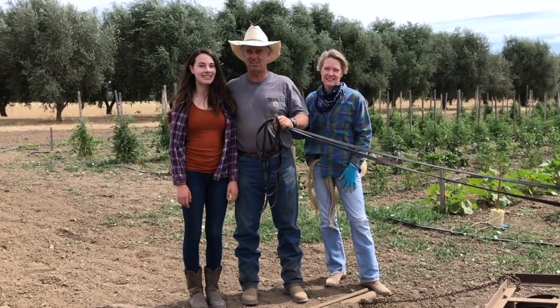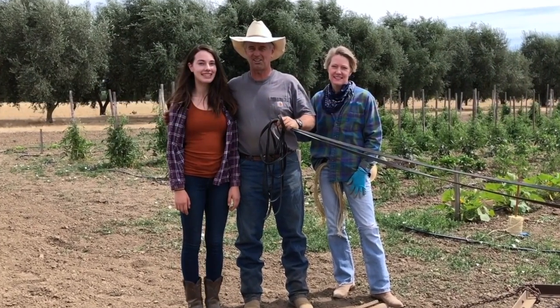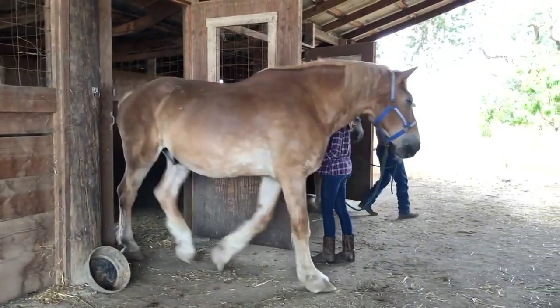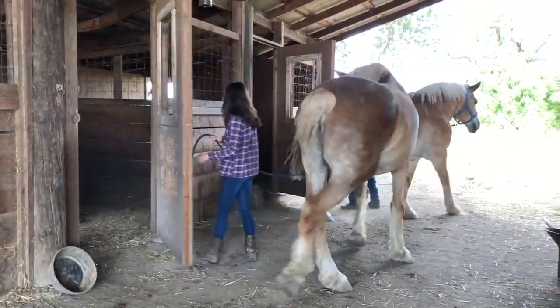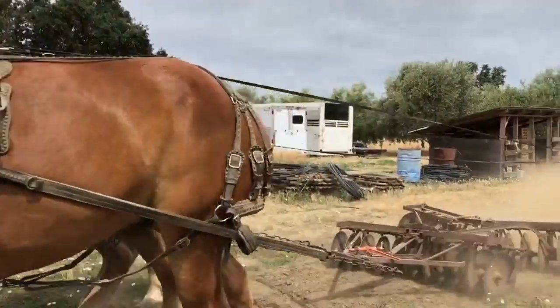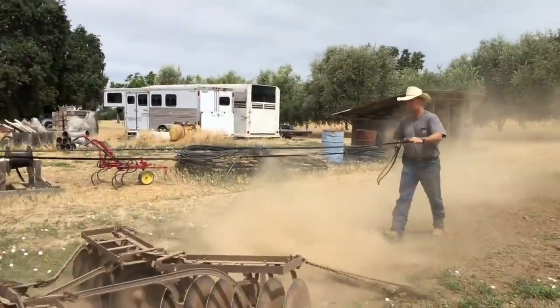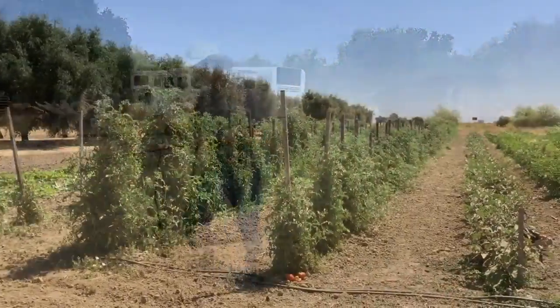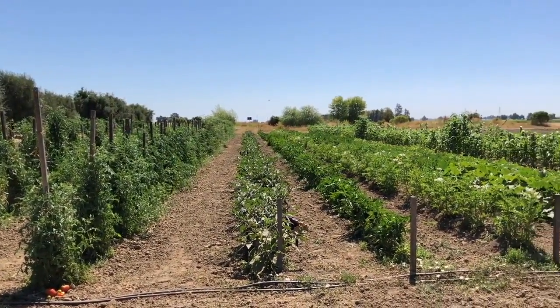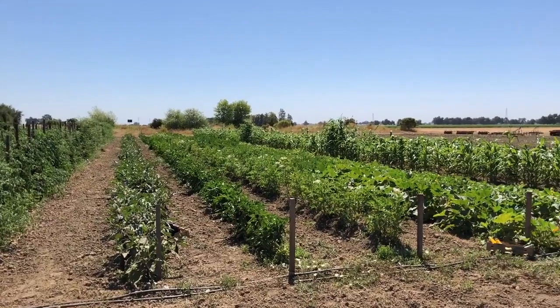This is Bob, Jen, and their 15-year-old daughter, Sky. In our last episode at Vineray Farms, we met with Bob and Sky to discuss how his 3 Belgian draft horses, Cap, Dan, and Katie, participate in the cultivation of the family's 1-acre garden plot. It is midsummer now, and vegetable production is in full swing.